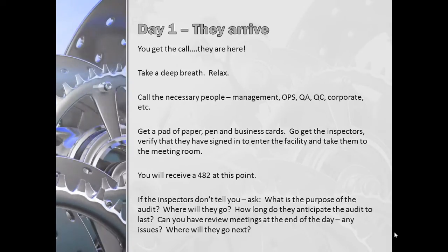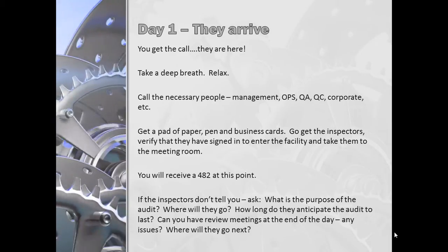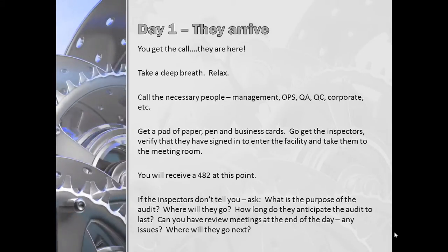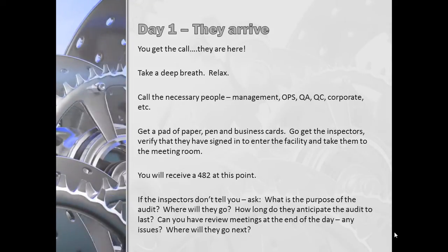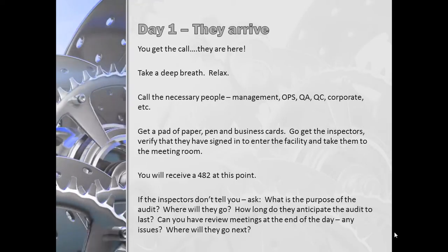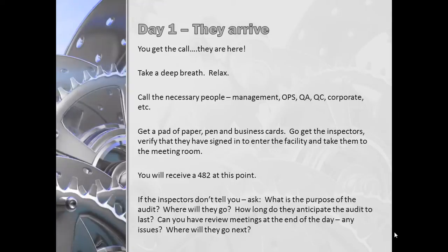Go and get the inspectors. Verify that they have signed in or whatever the ability is to get people into your facility. Take them to the meeting room. Again, make sure the meeting room is ready before you take them there. At this point, you should receive what's called a 482. 482 is just notice of inspection.